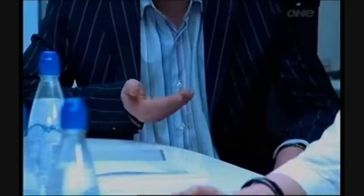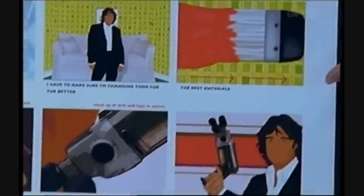I'm Lawrence Llewellyn Bowen. And when I'm changing rooms, I have to be sure that I'm changing them for the better. The best materials, the best designs. But we can do better than that.